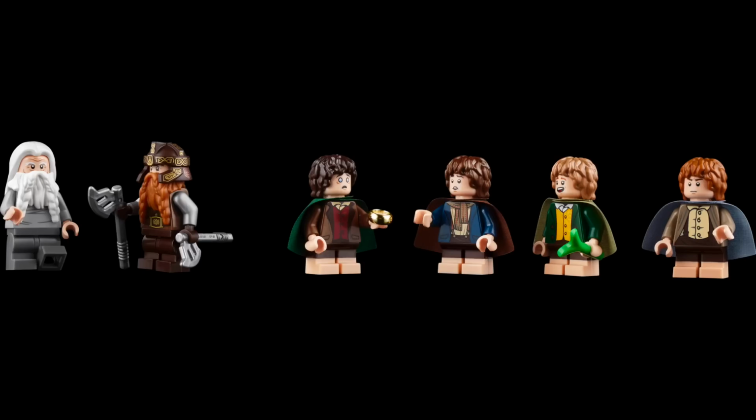And of course you have all 4 main hobbits. You have Frodo, Pippin, Merry, and Sam, so great to see those dual molded short legs. Those were kind of featured in the LEGO Lord of the Rings video game. However, that was before LEGO really had the technology to do dual molding. That really only appeared in 2014, 2015, and beyond, so it's cool that we actually are able to get these for the Hobbit minifigures.